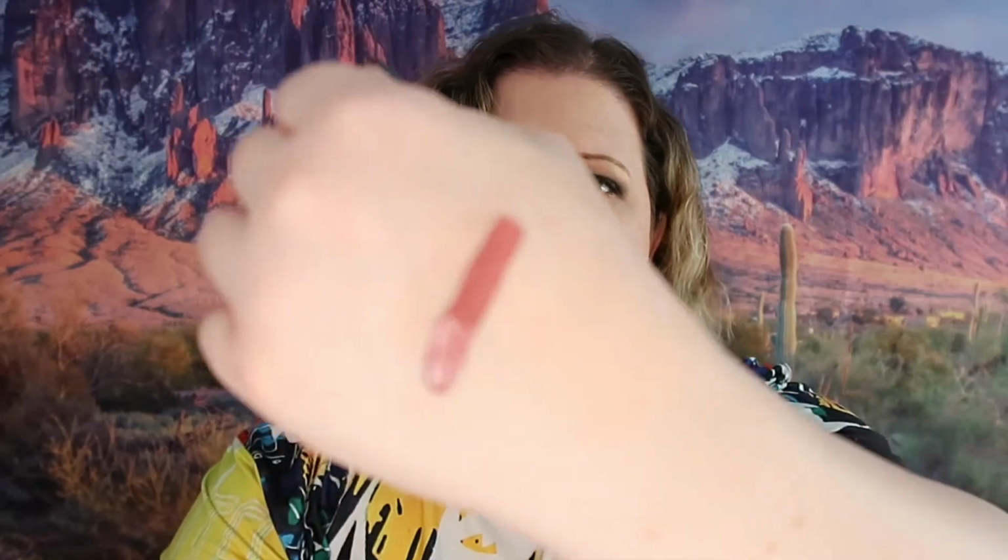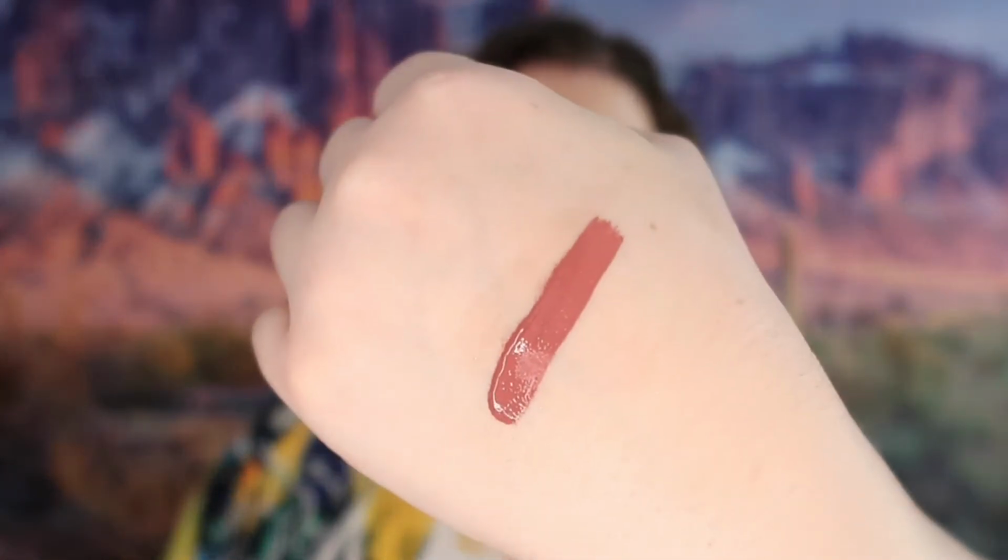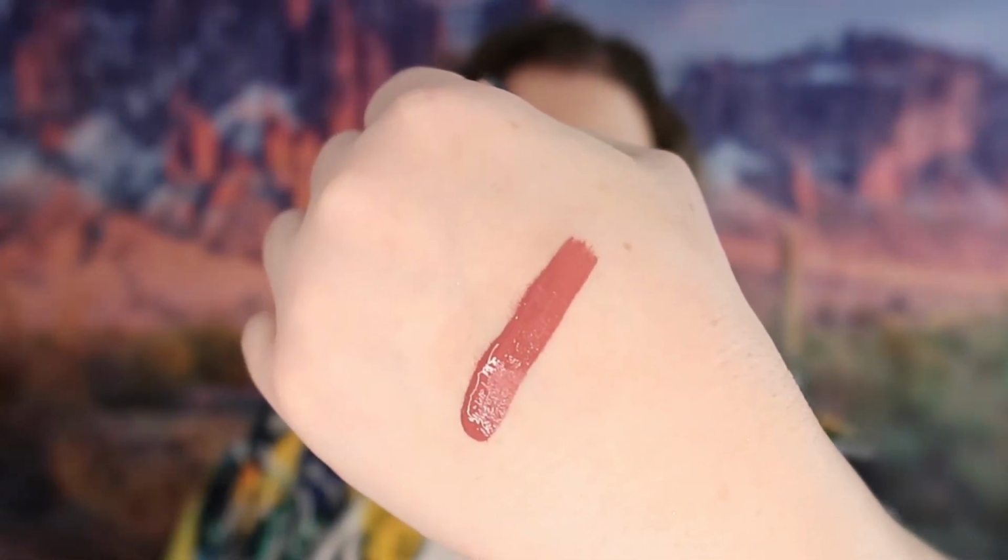And here is our swatch. This is an absolutely beautiful and stunning color. Look how creamy that is.